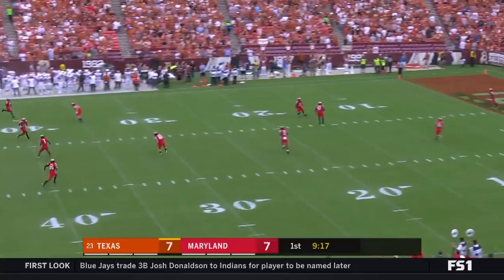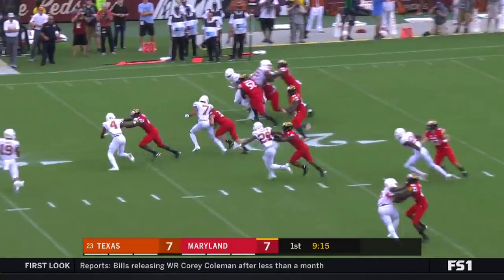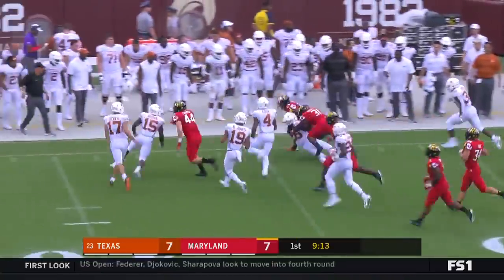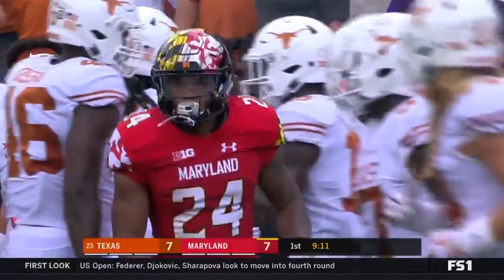Dicker sends it away, and Ty Johnson. And a nice return, his first time. He's got another here. Maryland again. A nice starting field position as we look back at that touchdown strike.